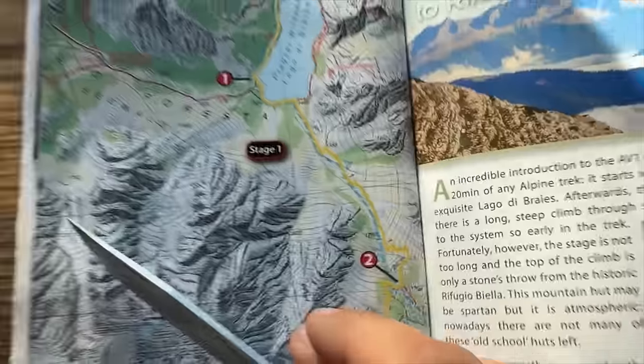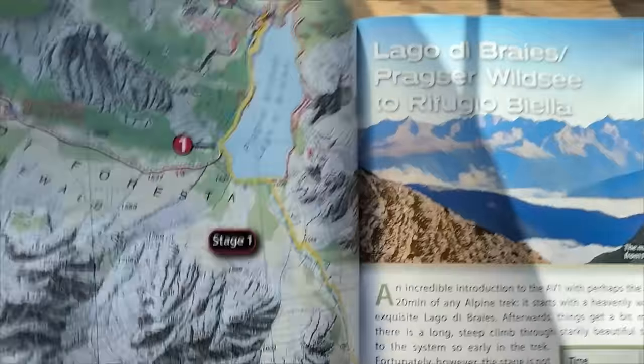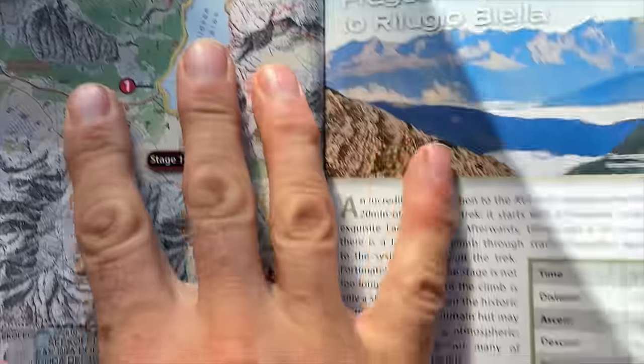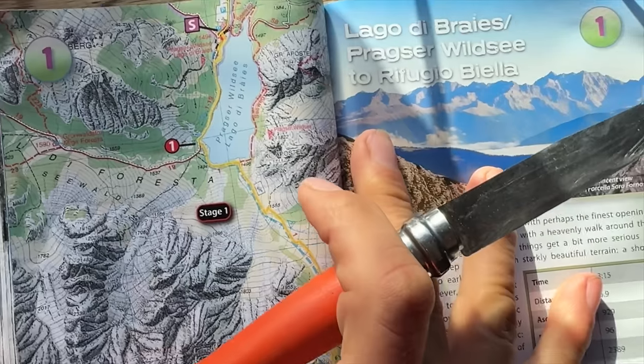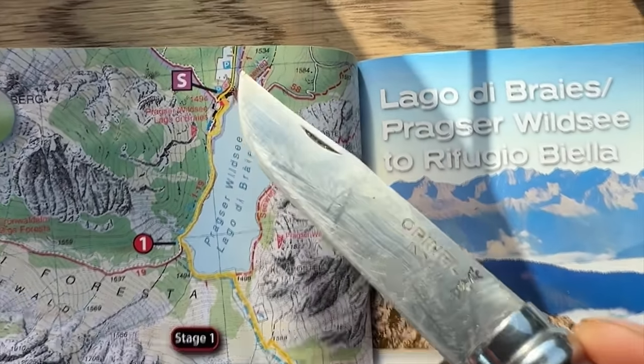As we head up there, let's have a quick look at map time. Right, welcome to map time. This is map time after the fact, so my map's a little bit busted up, but this is the guidebook. I'm having to try and hold pages down with one hand and film with the other.